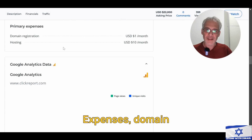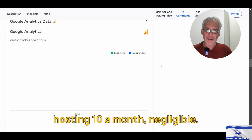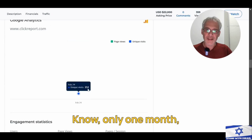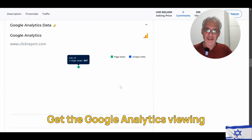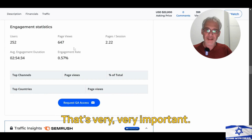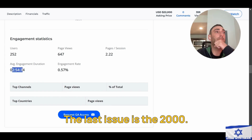Okay, expenses: domain registration, $1 a month, hosting, $10 a month, negligible. Google Analytics, something here where the setup is pretty weird. Only 1 month. As the seller, you should give the Google Analytics viewing account so you can actually see the numbers over time. That's very, very important.